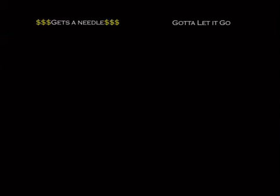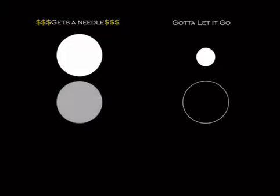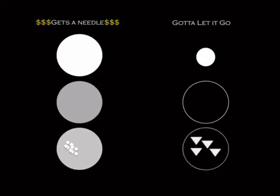So let's compare and contrast general features of things that get a needle and things you have to let go. The first one is size. So things that are big are bad. Smaller things tend to be not bad. The second one is whether or not it's solid or cystic. Solid things are bad. Cystic things are not bad. And the last thing is the presence of microcalcifications versus the presence of a comet tail artifact.